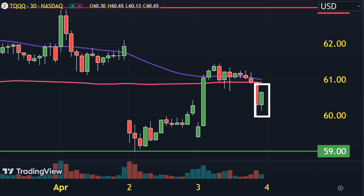But moving into Thursday, the main area of resistance is now going to be this little clump of moving averages right there, which essentially puts the resistance at that $61 mark. So keep an eye on that if that bounce continues.